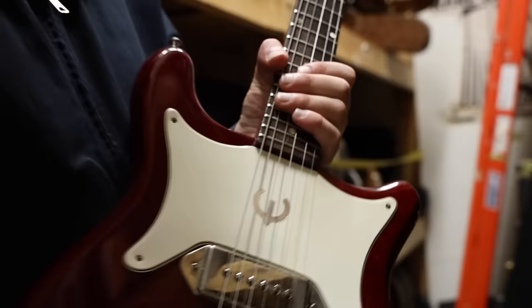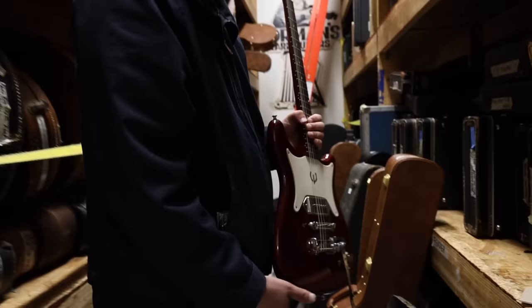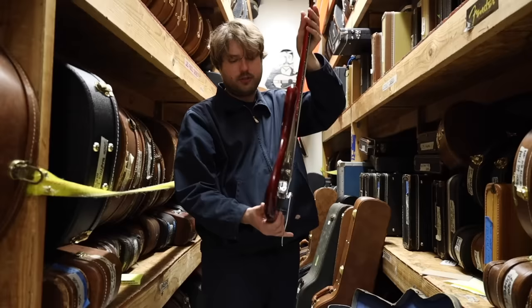Really cool that we have the case. These usually get crushed. It even has the hang tags. Really cool. Ridiculous. Especially on these guitars, you usually lose the hang tag. People would just get straight to playing and never look back. But this one might have come from Warren's warehouse. I'm not sure, but I have a feeling it did because you just don't see them like this. A couple of little marks on the back, but nothing crazy.